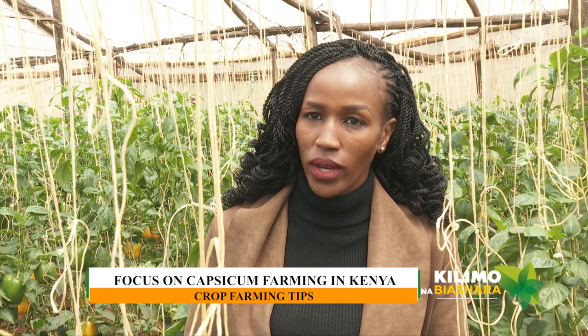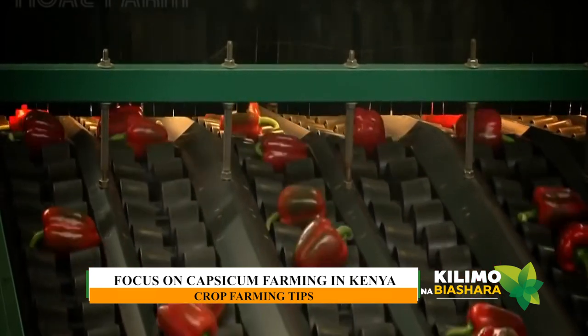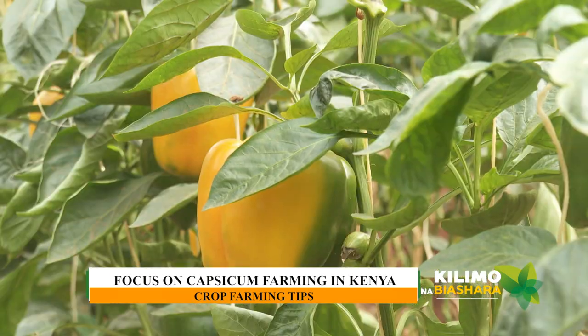What should a farmer look out for when they want to venture into capsicum farming? Like I told you, it is farming for business. Some farmers can produce very nice capsicum, but at the end of it, they realize the cost of production is very high because sometimes they have used excess or exaggerated farm inputs. That's why when an agronomist comes in, we advise them on the economical use of these products so that they can produce each and every fruit at the least price possible. They can now be competitive in the market.